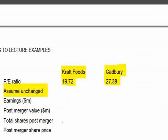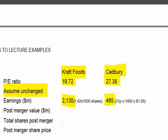19.7 are unchanged. If we make that assumption, then we can work out the total earnings in millions of dollars for Kraft by simply taking the EPS and multiplying by the number of shares, and for Cadbury as well, taking the EPS, multiplying by the number of shares and multiplying by the exchange rate to put it into dollars.